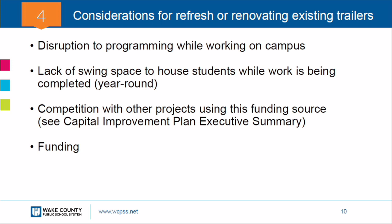It's competition with the capital improvement plan executive summary. It's that funding source. Where does that money come from? If you're choosing to move trailers off of the campus, that money comes from a certain line item. But if you're looking to use it as part of a capital improvement plan, such as a partial renovation or a major renovation, those dollars are in competition with other projects.